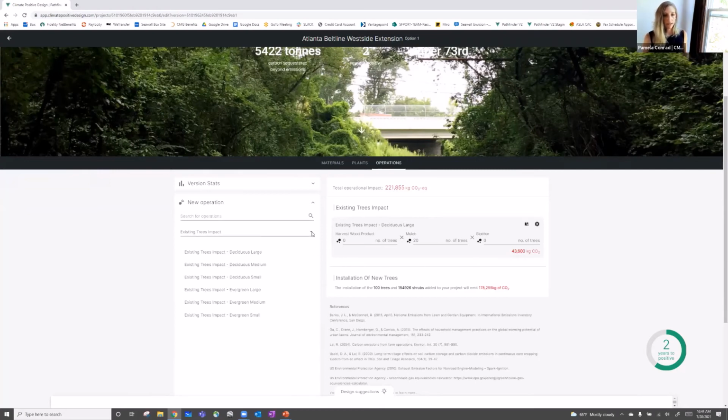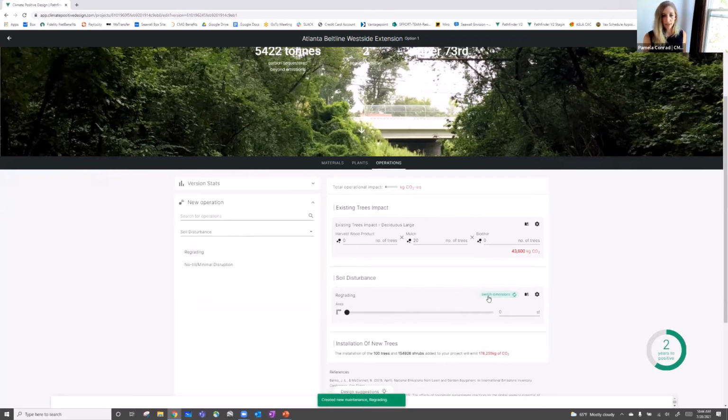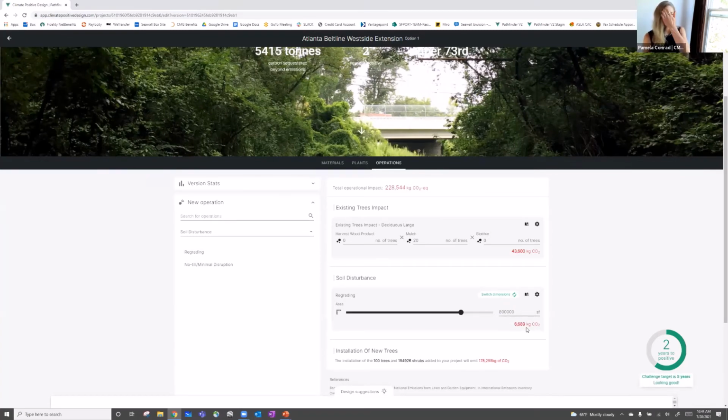And then lastly, I'll just include soil disturbance for regrading the site to also think about that. Every time we disturb the soil, organic matter dies and releases carbon to the atmosphere. And so then we'll go ahead and put in a number for that. Okay, we're still in the zone of meeting the goals of our challenge, but at this point in time, we've kind of got a high level understanding of where we are.